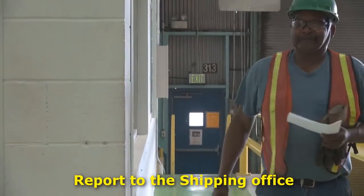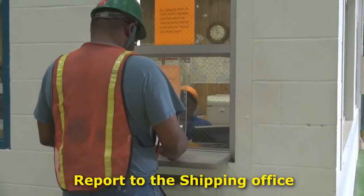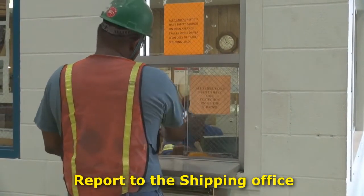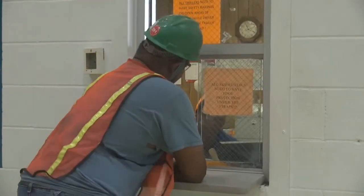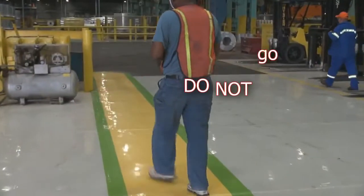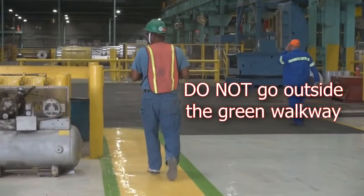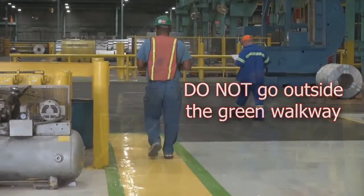When you arrive at the cold mill, report immediately to the shipping office. You'll be required to have your personal protective equipment on at all times while inside the loading dock area. Drivers are allowed in the area at the edge of the docks, providing they stay within the green marked walkway.